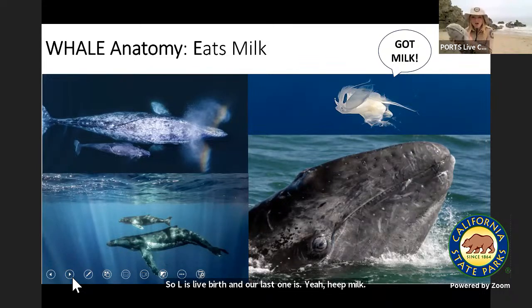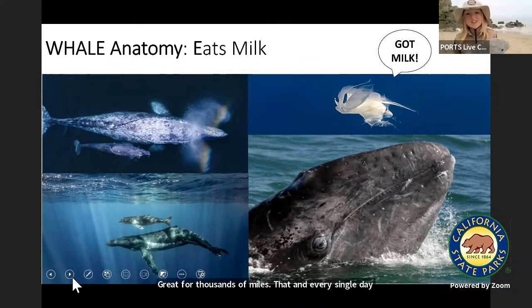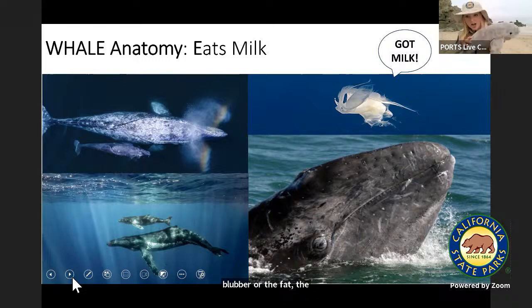Pahat right now is the size of a Volkswagen Beetle. And that means he's hungry all the time. And while he's swimming, all his mom hears is, I'm hungry, for thousands of miles. And every single day, she has to feed him up to 50 gallons of milk. And that milk, like we talked about earlier, is coming from the blubber or the fat, the food source that Pahat has on him at all times.